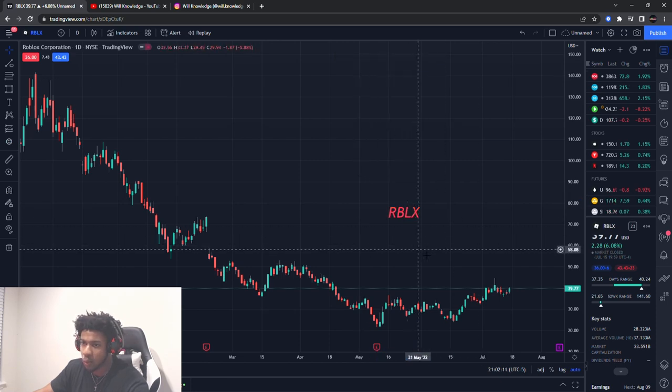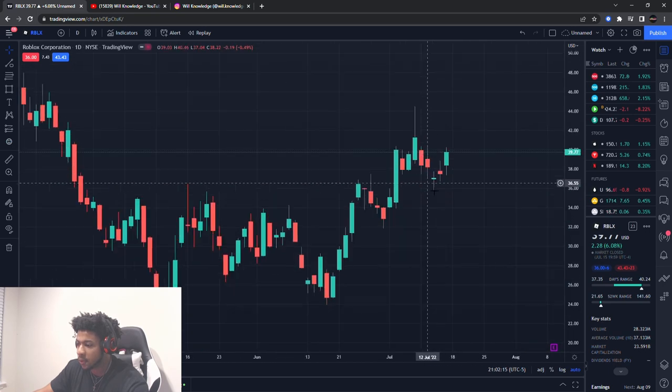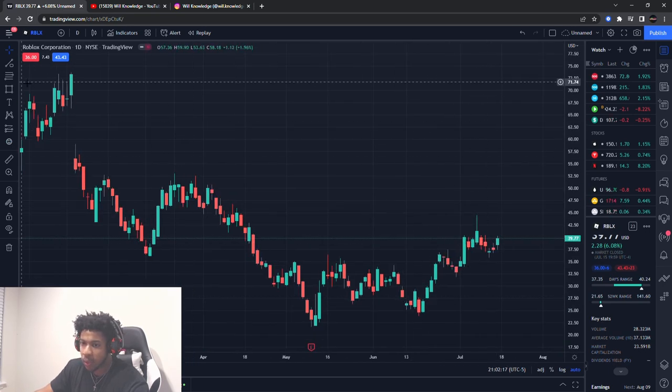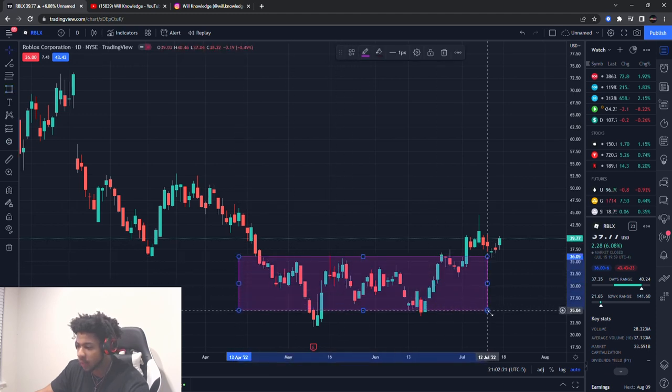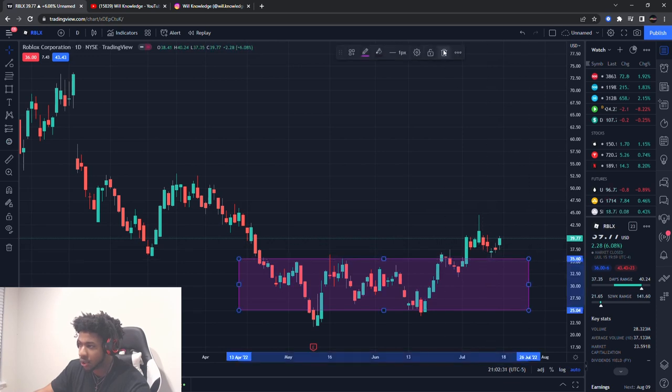Do not worry. So RBLX right there. That's the one we're going to be talking about. We go ahead and zoom in. Had a little range right here. Slowly starting to break that on the upside. Right. What was once a resistance is time to show as a support if I spread it out, right? So that is a little bullishness to me.